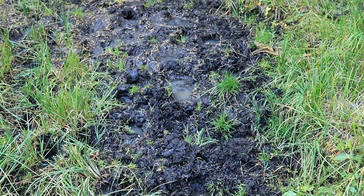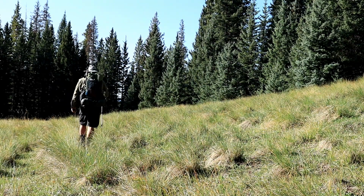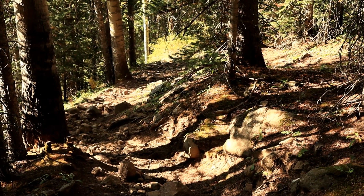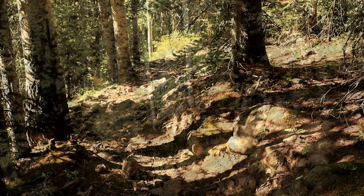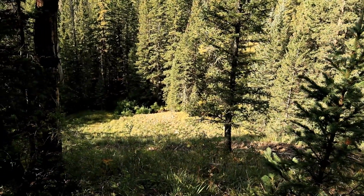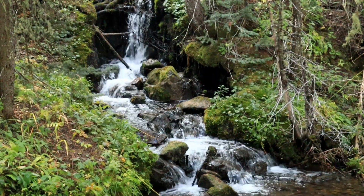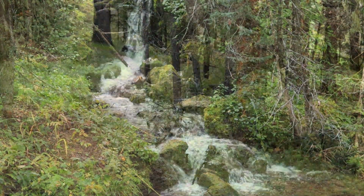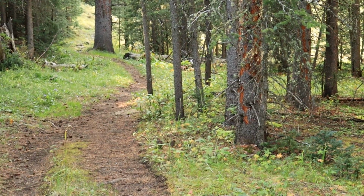Whoa, little swampy section here. Now I'm heading down a really steep rocky ridgeline here, right between where 2 streams come together. I'm starting to see the first aspens on the trip now. And I'm coming down to the junction between 2 creeks here. There is a beautiful little cascade down at the bottom of that hill. This is a nice stretch of trail just past that stream crossing. Fairly flat, but still going downhill.